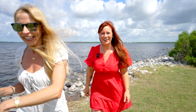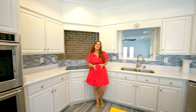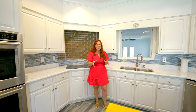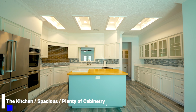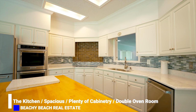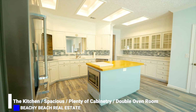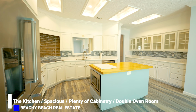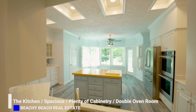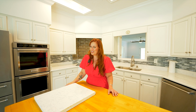Hey there, I'm checking out this beautiful kitchen in this Victorian home in Lynn Haven. What I love about this kitchen, besides it being so spacious, is the great center island, plenty of cabinetry, a double oven, and room for appliances. One of my favorite things about this kitchen, though, has to be all of the windows that lead into the beautiful back porch, where you see the gorgeous backyard. All that sunshine flooding in just feels like Florida.